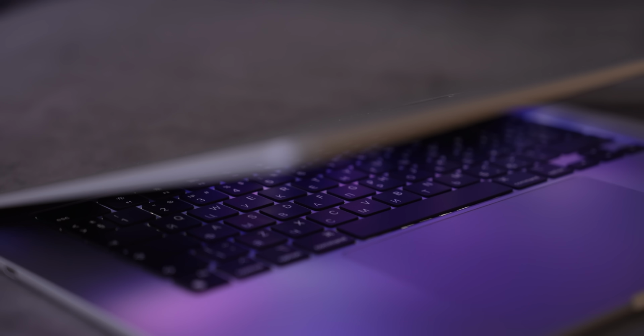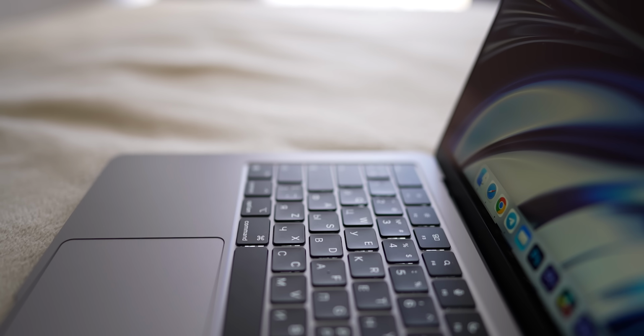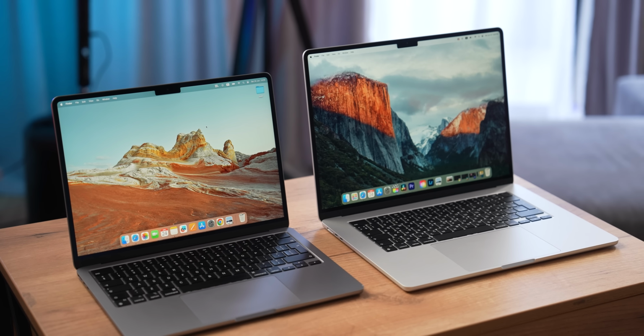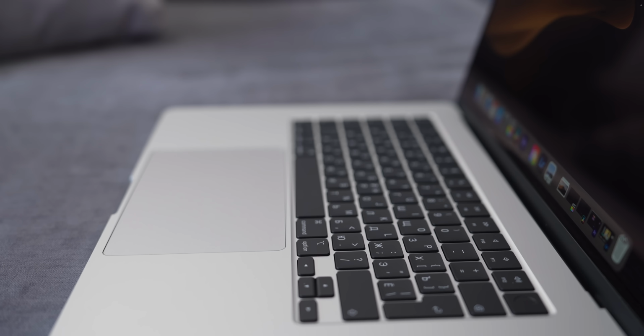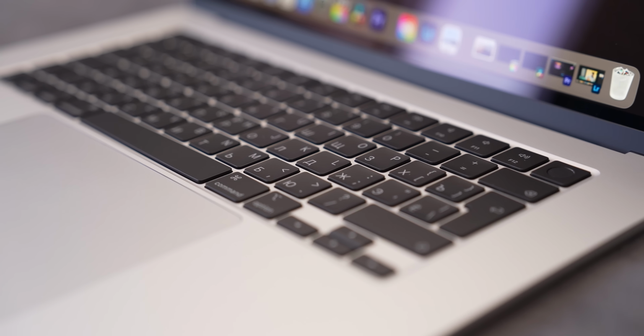The larger footprint allows for a better speaker system, 6 speakers in total instead of 4 on the smaller model, and a bigger trackpad, making using gestures even more comfortable. Also, this larger body helps a bit with heat dissipation, resulting in slightly less aggressive thermal throttling. Yet I must say, these empty areas on both sides of the keyboard to me simply look weird.